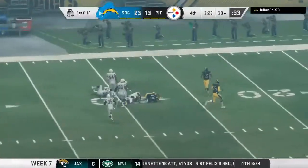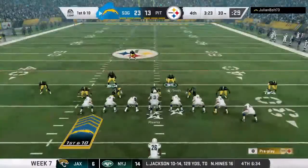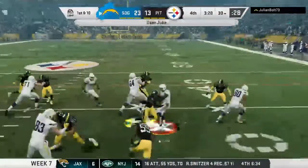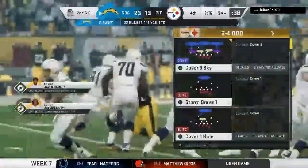Remember, he's not a DB, he's a linebacker. But how many of those linebackers started as DBs and pumped themselves up into being linebackers? So the ball skills are the same, right? The coverage skills and responsibilities are the same, and he is paying it off in a big, big way.